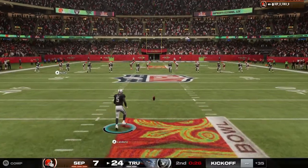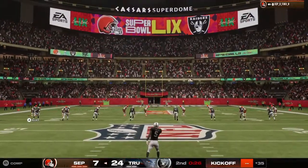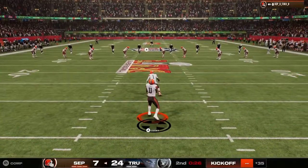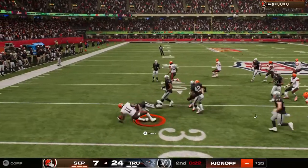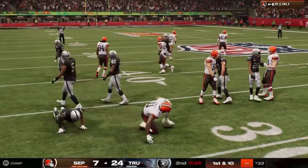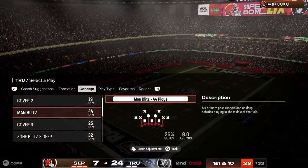They didn't leave much time on the clock to put together a drive here at the end of the first half. And the kickoff's coming their way. Jones now on the return. Good return here. Brings it up to the 33-yard line.